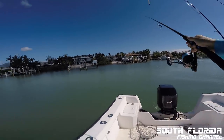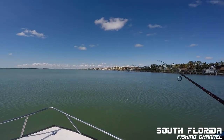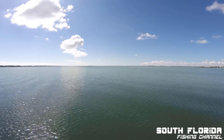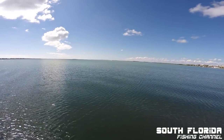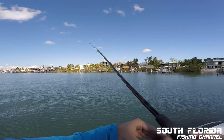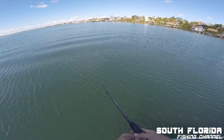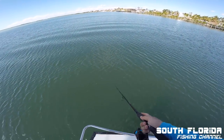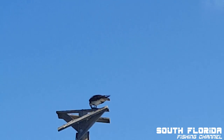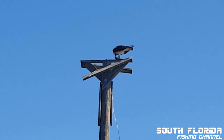I just saw some action right here, so I'm gonna toss a mirror lure. I'm supposed to be looking for bait, but got a little sidetracked. Typical. Just a couple casts. I see bait, but they're not balls of bait. They're just like little individual mullet. Okay, I'm gonna stop wasting my time here. Oh, that's an osprey. Yeah. Look at it tearing that fish up. I'd be pretty stoked.